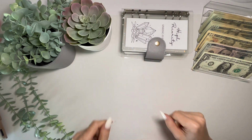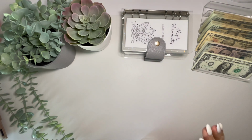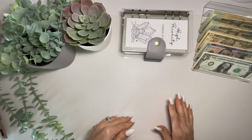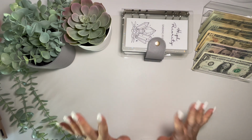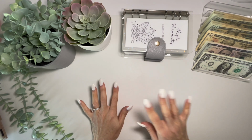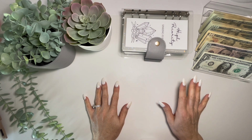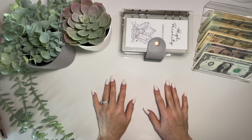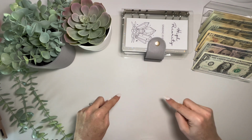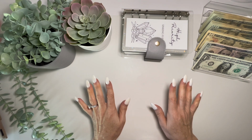Hi friends! Okay, so today's video is going to be as quick as I can make it since I start work soon, but I have got to get these envelopes stuffed. We are leaving out of town tomorrow and I just don't feel prepared. So I'm sure y'all can relate. So let's dive in to this cash stuffing.